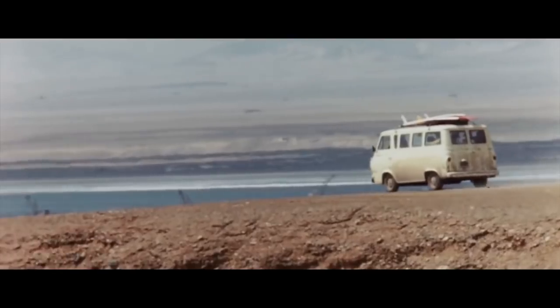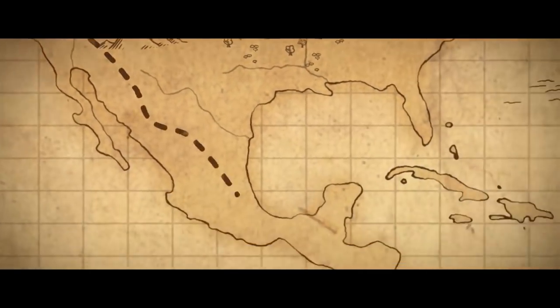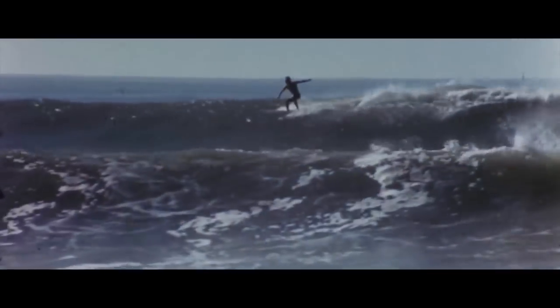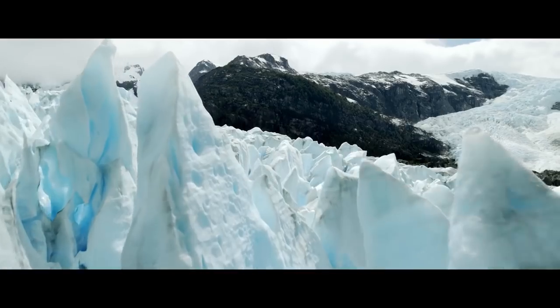It's amazing that this was all inspired by a road trip. Doug Tompkins and 3 friends traveled from California and all along the Pan American Highway down to the southern tip of Chile, exploring for new waves and climbing and skiing along the way. And it was that sense of adventure that really protected this place. And as someone who thrives off of that type of experience, this is sort of, I guess, the place I've always been looking to come to.